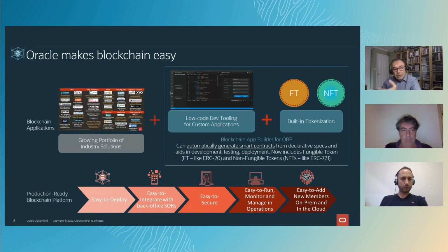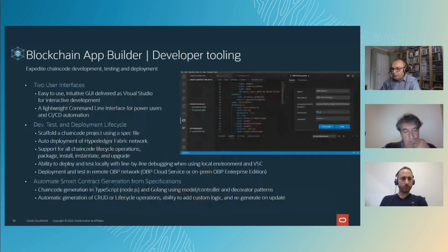Now this can be done in general templates. You can define different objects that you want to manage and capture on ledger. It could be a shipment, it could be a purchase order, it could be a product representation, but it can also be tokens, such as fungible and non-fungible tokens. And this is how we actually support tokenization in Oracle Blockchain Platform, by creating tokens from the Blockchain App Builder.